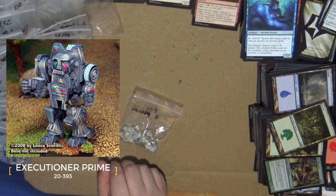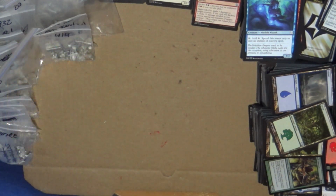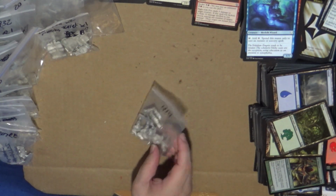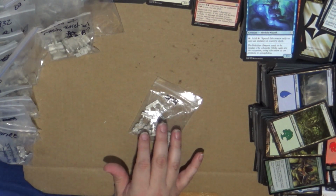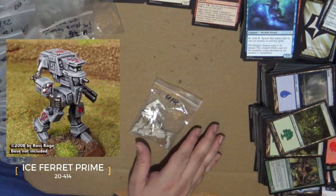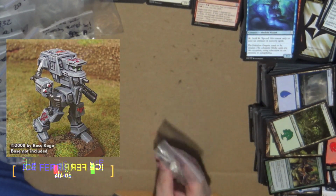20-393. This is the Executioner Gladiator. That is missing a part though. Unfortunately, I couldn't substitute it with an Omni part. 20-414. Ice Ferret Ferris. Again, a Clan Omni Mech.